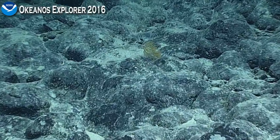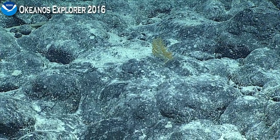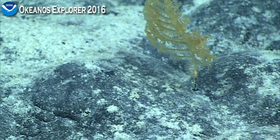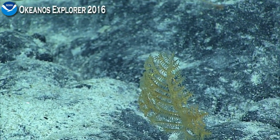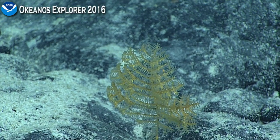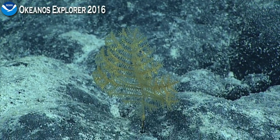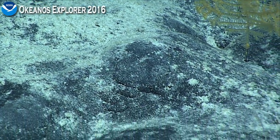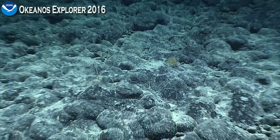So that is another black coral, and the genus is Stauropathes. That's in the family Schizopathidae, and this family of black corals has very elongate polyps. If you were to look at the polyps under a microscope, they extend. It looks almost like there's three polyps stitched together that make a single one.